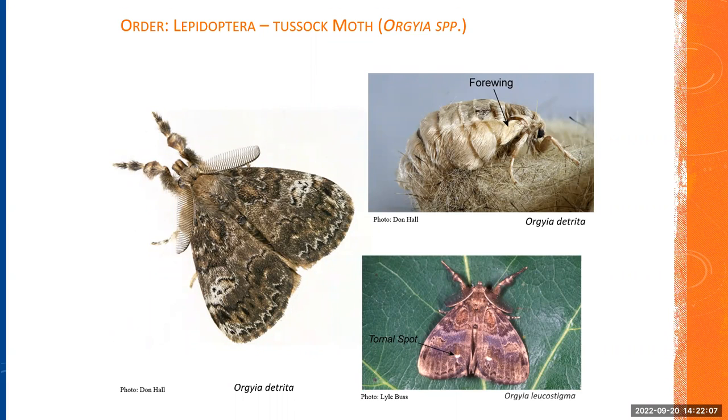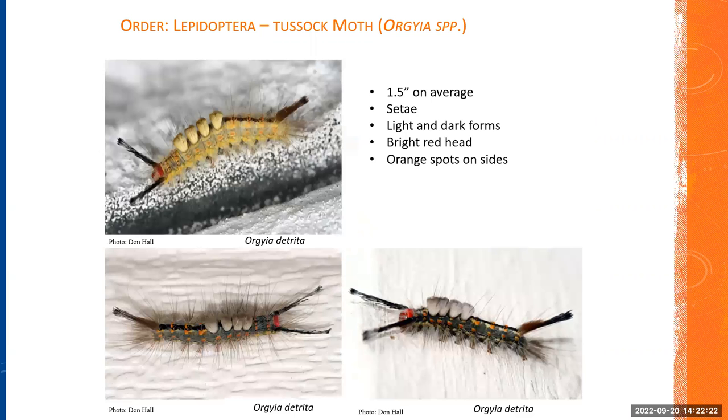People can get, I want to say it stings really bad, but it can itch and irritate people's skin really, really bad, depending on the type of person. So this is what the adult looks like. This is what the caterpillars look like, and they come in different shades. They'll be in the thousands, in some cases, dropping from trees, dropping on you, dropping on your neck, and so on. It can be a real big problem.